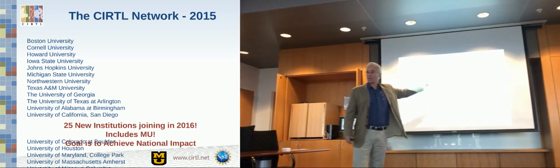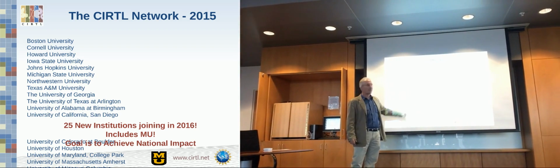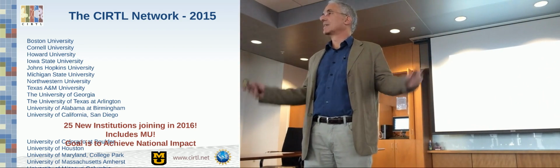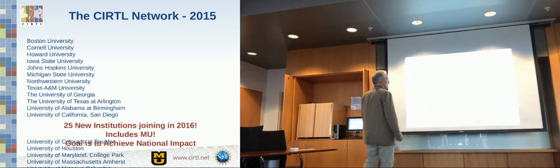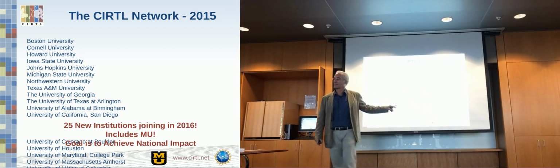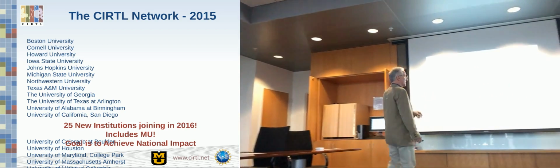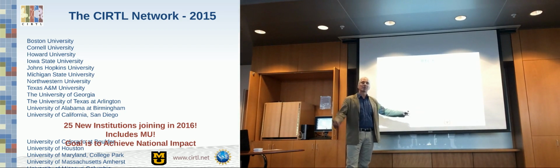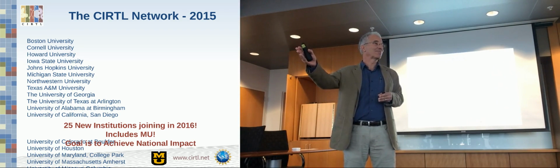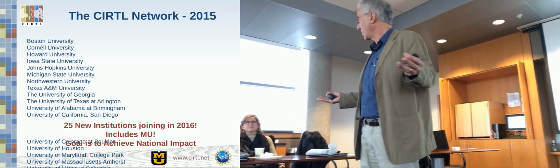So this is the network in 2015, and what's happening now is there are 25 new institutions that are joining. So there'll be about 50 PhD-granting institutions. We were part of CIRTL at one point, so we're not really considered a new institution. I guess we would be a recycled institution. Our status currently is we've applied for membership, and we have been accepted for membership. Starting in August, once we pay our dues, sort of like a gym membership, you can't get in until you pay the dues, that's really when we're going to be started. But we see this as really part of our starting, okay?